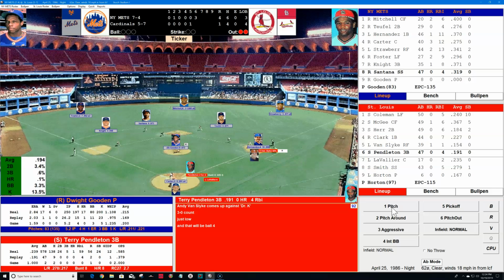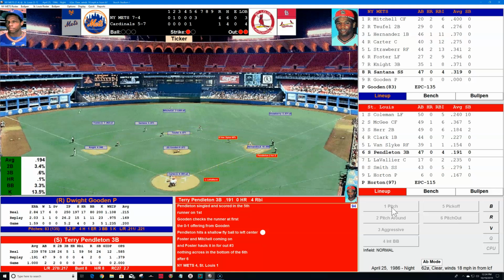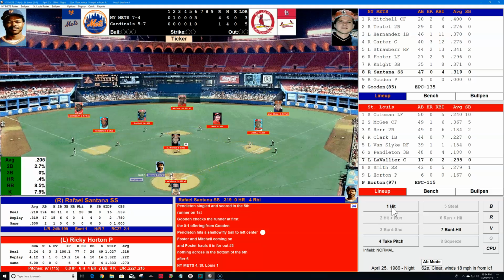And now the batter is Pendleton. Van Slyke a threat to steal. Pendleton, however, is 2 for 2. I don't know if you try stealing and see if Pendleton can get a hit here. Here's the pitch from Gooden to Pendleton. There goes Van Slyke. Pendleton, it's a fly ball right to Foster, who just comes right in. And the Mets do what they got to do. They do not allow the Cardinals to get any runs in the bottom half of that inning.